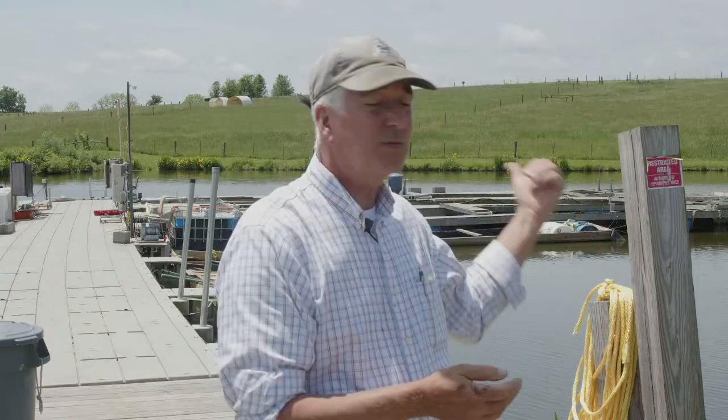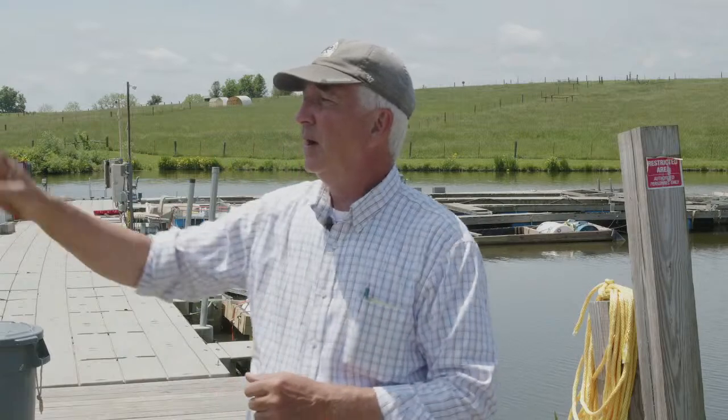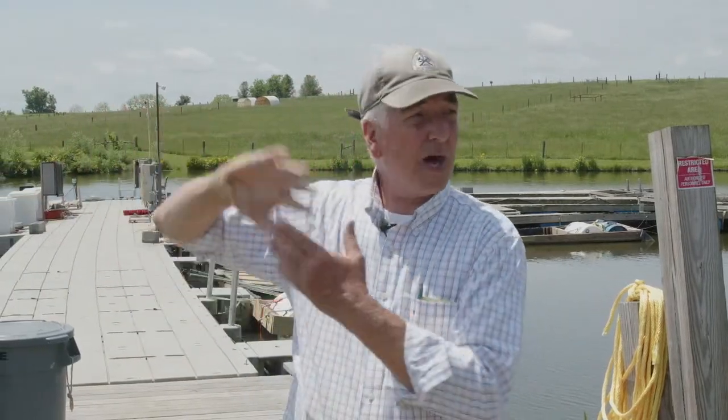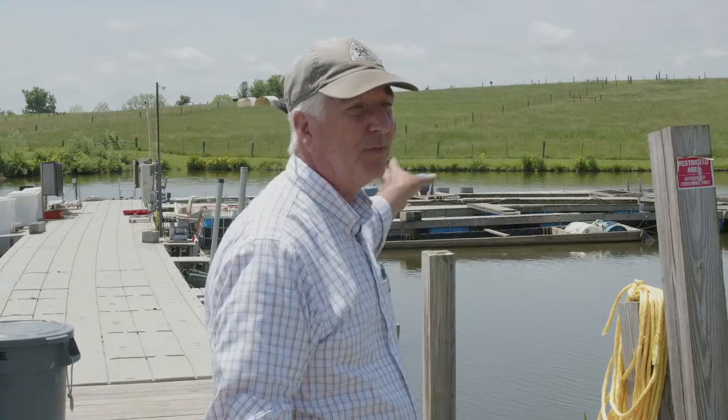There are ponds across Kentucky and across this country that have been built by NRCS for many years. This is one of them. They're a watershed pond with a dam. There is an emergency spillway so that it won't top the dam and it'll go around. They're relatively deep. This one's about 12 feet deep, maybe 14 feet deep.